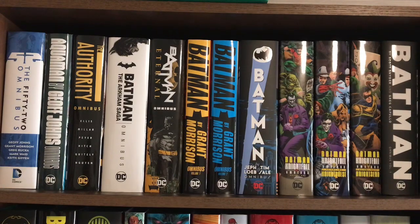The 3rd one has been solicited. It's going to come out, I think, maybe August or September of 2020. We got the Batman by Jeph Loeb and Tim Sale Omnibus. Classic stuff. Speaking of classic stuff, all 3 volumes of Batman Knightfall. And then on the far right is the new Batman by Snyder and Capullo Omnibus, Volume 1. Hopefully we get a Volume 2 in 2020, and hopefully it'll have better binding than this one does.